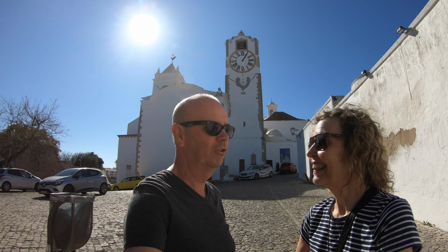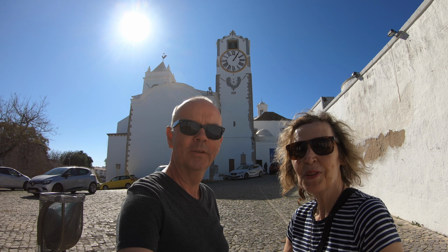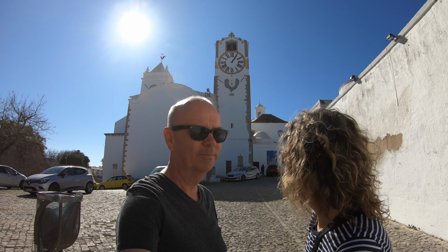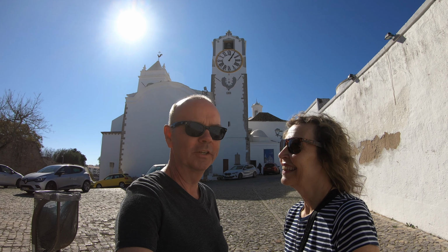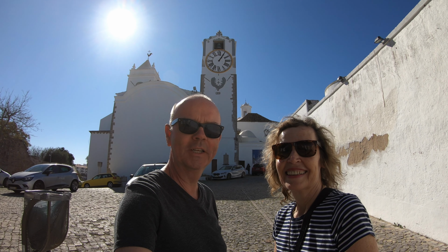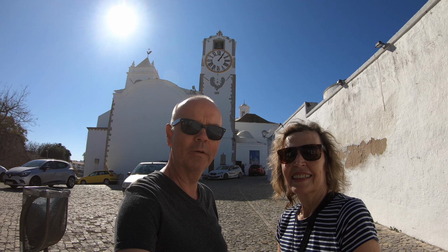We found the church that we can see from all over town. We have, right up on the top. Isn't it beautiful? It's quite the bell tower. Yeah, and apparently it was built in 1809. So this is just another one of those superb pieces of architecture that's here in Tavira. Yeah, it's beautiful. So we'll go have a look around here.